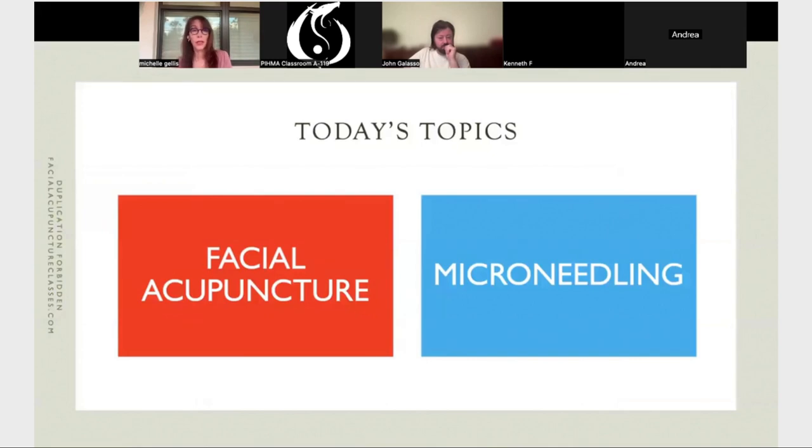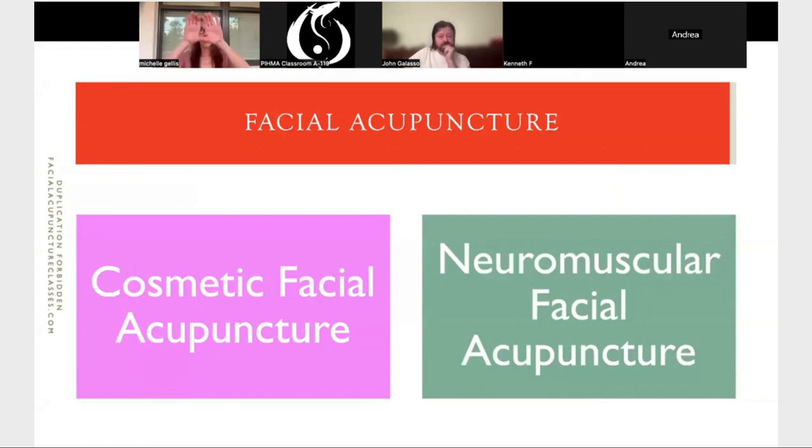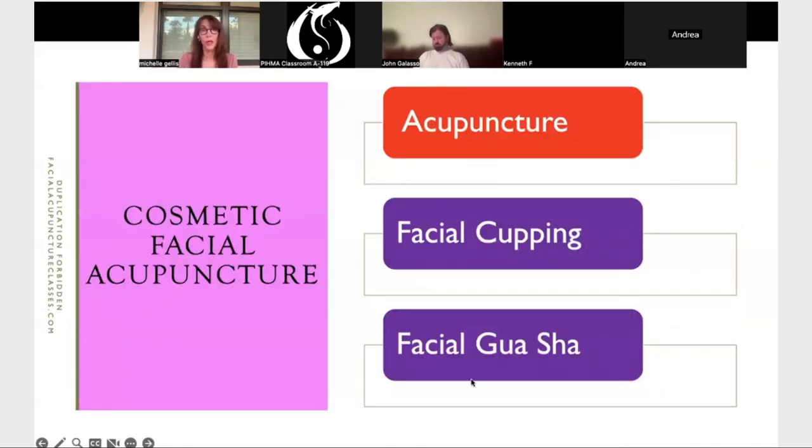So what I'm going to talk about today is facial acupuncture and microneedling. Within the big heading of facial acupuncture, we have cosmetic facial acupuncture and neuromuscular facial acupuncture. Cosmetic facial acupuncture, the way that I teach it, incorporates the actual acupuncture plus facial cupping and facial gua sha. So every cosmetic facial acupuncture treatment that I perform, I include the needles, the cupping, and the gua sha.